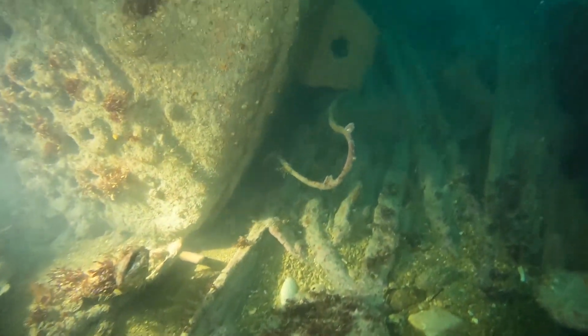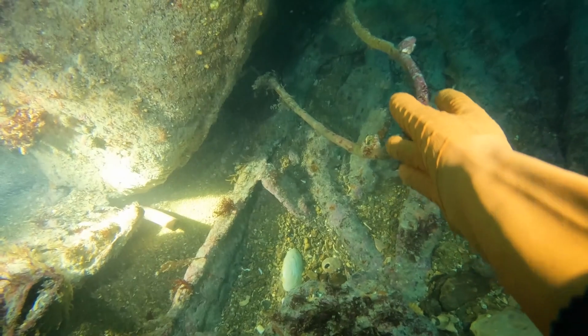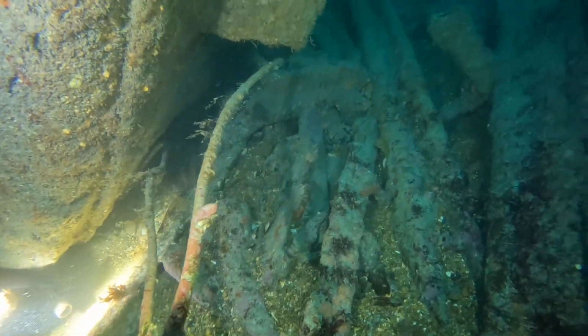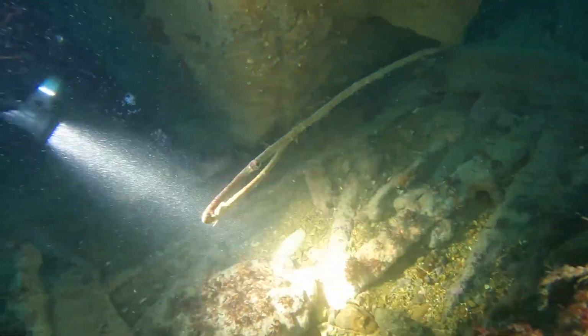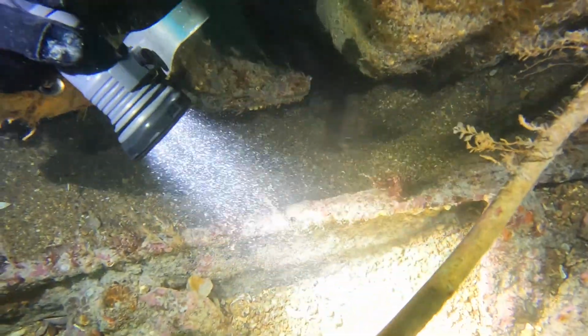If you get in close, you can still see there's some scrap metal left. Surprised this stuff is still here. This is a bit of copper piping or brass piping. And also Phil's found a bit of steam tube down here underneath. I'm not surprised no one's taken this.